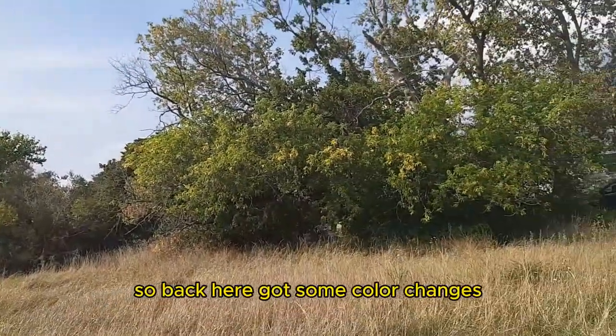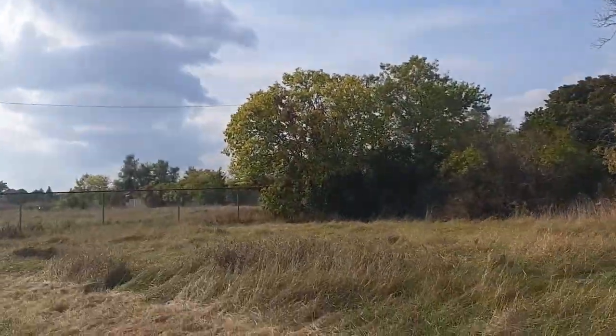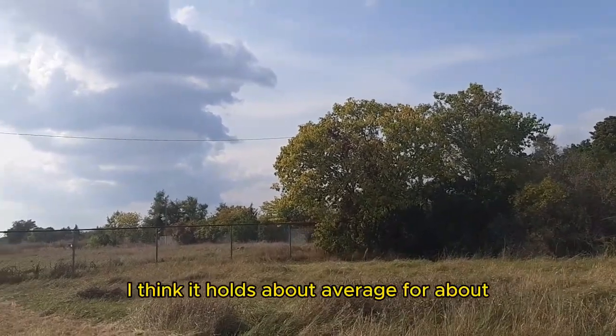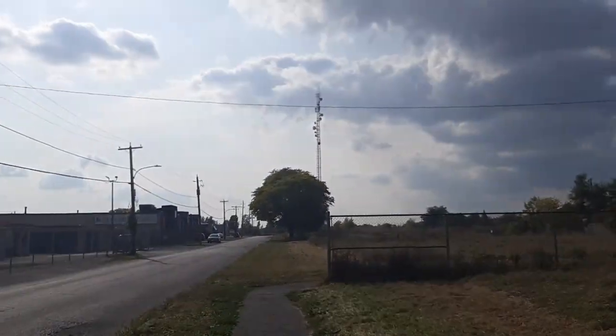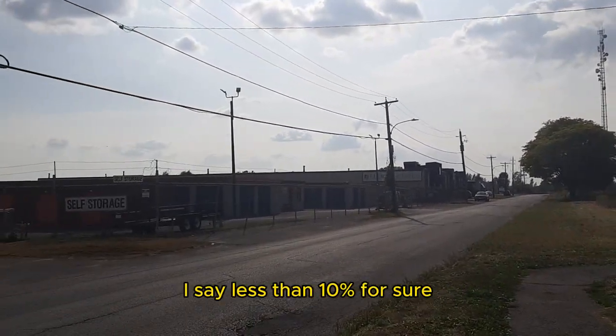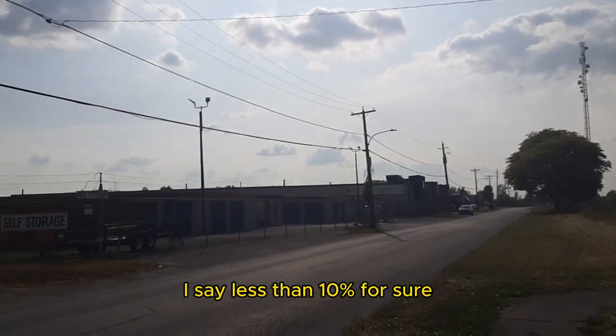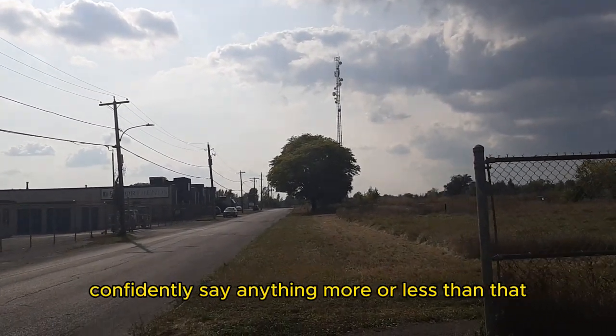So back here, we got some color changes. I think it holds about average. We're about, I'd say less than 10% for sure. I don't want to confidently say anything more or less than that.